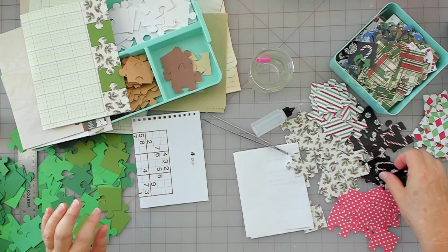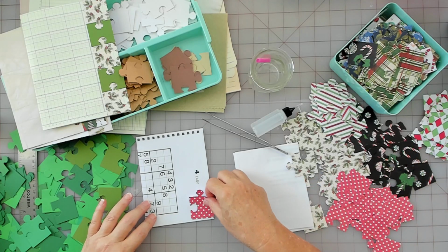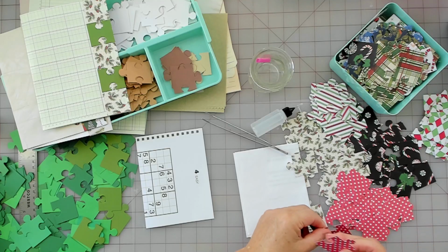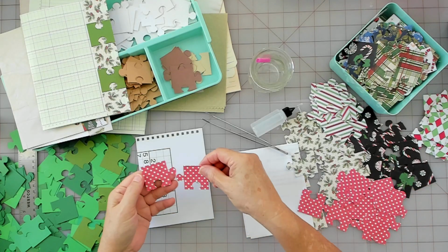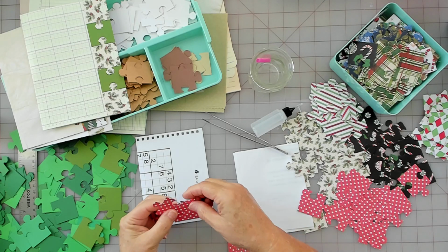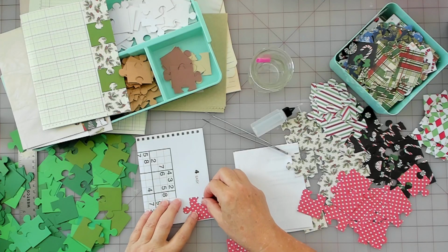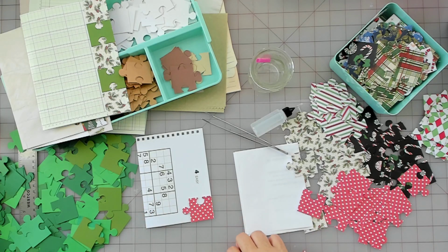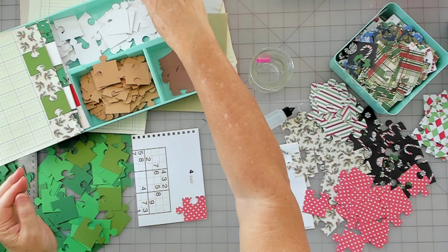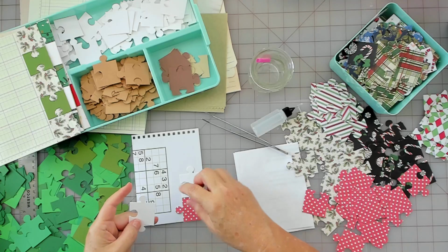All right, let's see. Let's try to use, wait a minute. It's not the way I want. There we go. I want it to go that way. Oh yeah, it's pretty thick paper, so like that. And then I'll use the white. See how many I can get. And I can stamp something cute on there too.